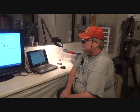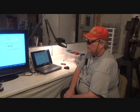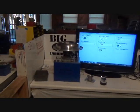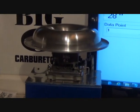Okay, the carburetor we just tested was one of mine. And now we're taking the air cleaner that we talked about earlier and putting the air cleaner on there. We're going to test it and see what difference it makes. I think you'll be surprised.